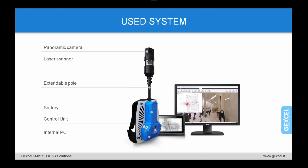Here we go. This is HERON, the portable mobile mapping system used. Why did the customer trust in HERON to carry on the job so much? HERON is a portable backpack solution, SLAM-based, that enables you to move anywhere.